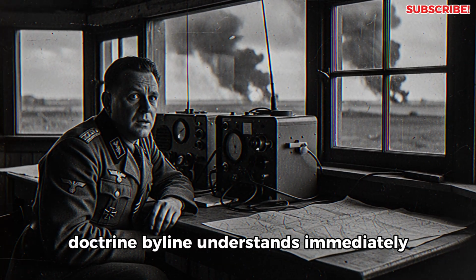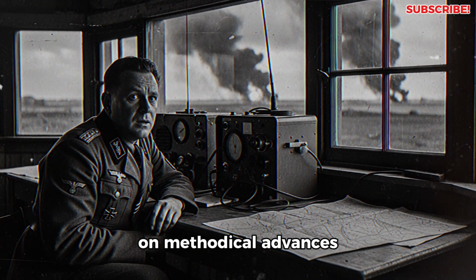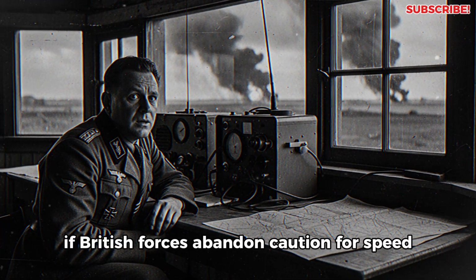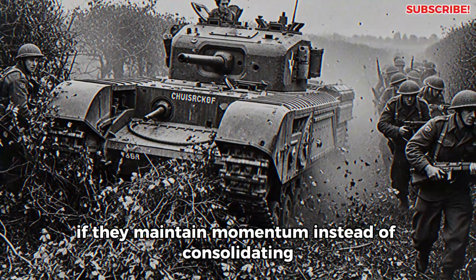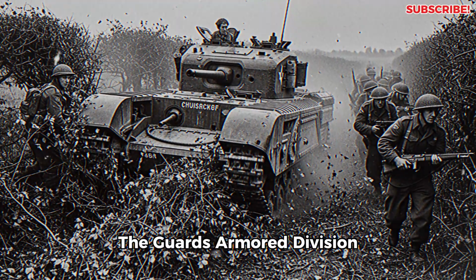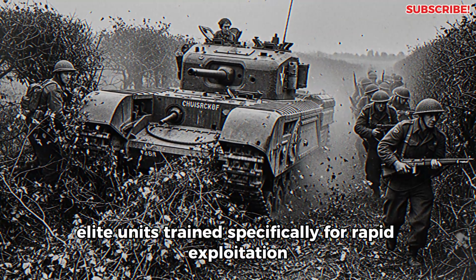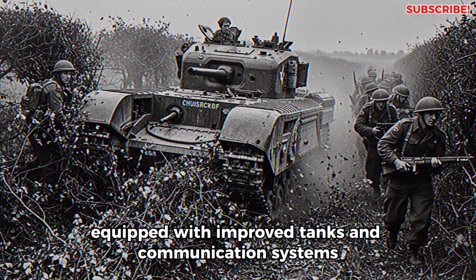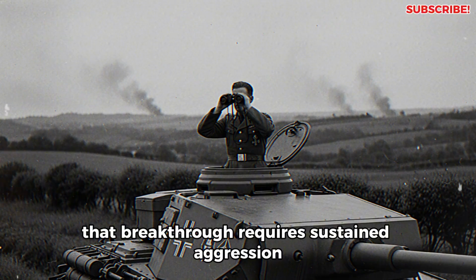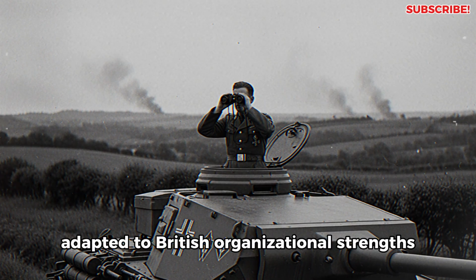Bayerlein understands immediately. German defensive tactics in Normandy depend on British predictability, on methodical advances that allow time for defensive adjustments. If British forces abandon caution for speed, if they maintain momentum instead of consolidating, German defensive advantages disappear. The Guards Armoured Division represents something new in British tactical doctrine. Elite units trained specifically for rapid exploitation, equipped with improved tanks and communication systems, led by commanders who understand that breakthrough requires sustained aggression. They're fighting with German tactical principles adapted to British organizational strengths.